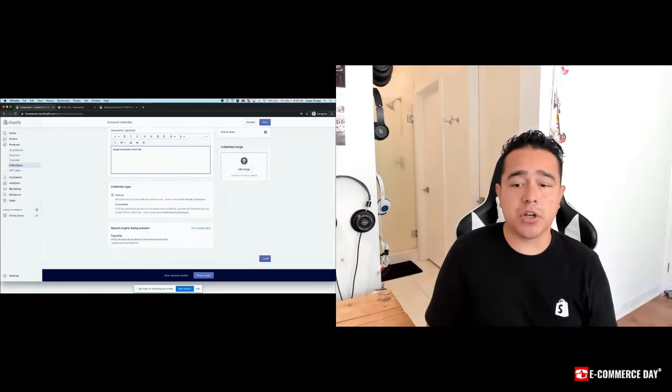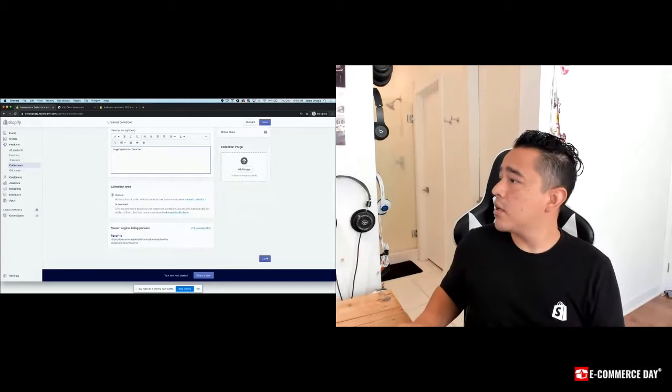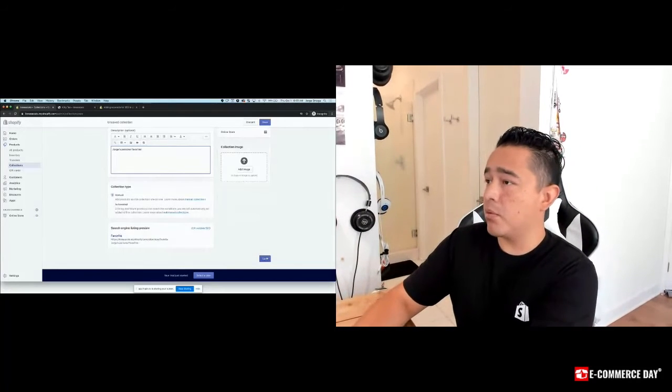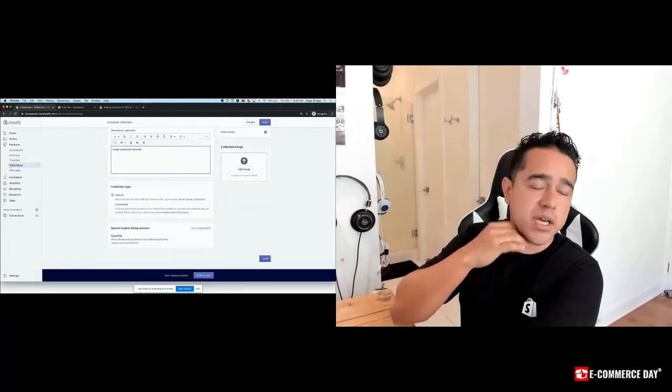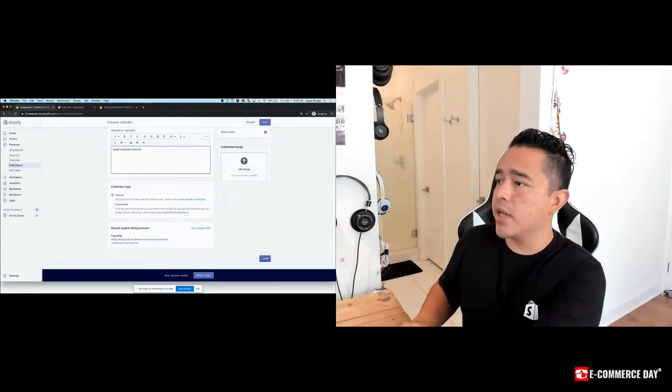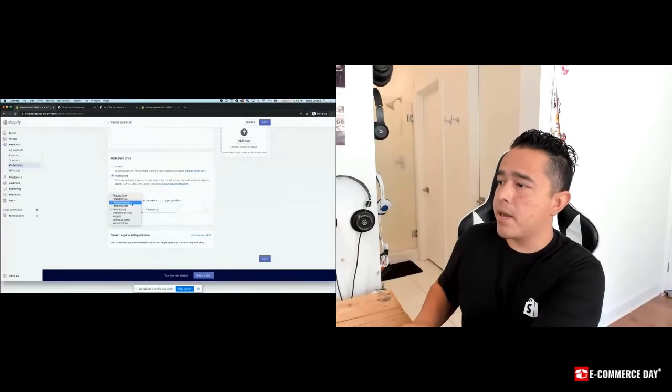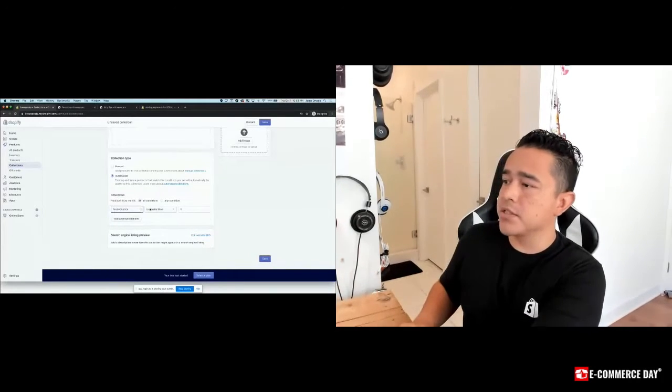So now say I want to go ahead and create a different collection. And this is where we're going to learn about automated collections. This one comes really in handy. I'm going to say premium, or extra, or say anything. In this case, I'm just going to do premium because I want to make it by price. I'm going to do automated collection. The condition is as follows. I want the product price. You can choose greater than, equal to, less than. I'm going to do greater than $15.